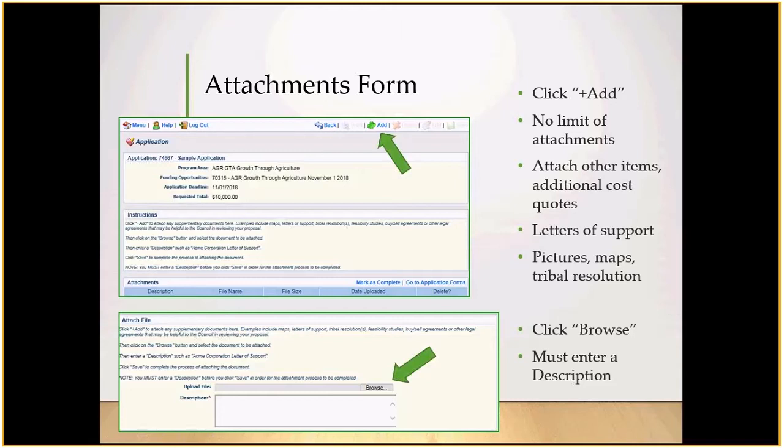I will make a note here, if you have a project that is being submitted on behalf of tribal government, request that you include a tribal resolution with that to make sure that we have indication of the governing body's support of the project in the application. You could also include pictures of your product, anything like that. Anything you would think would be helpful for a reviewer in understanding your project. Okay.